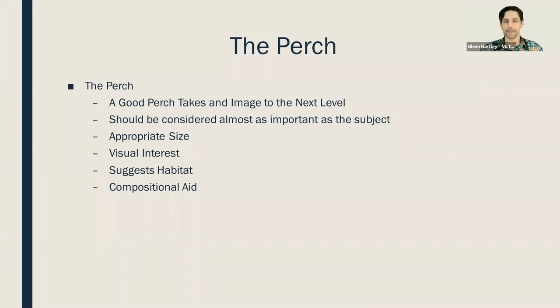Okay, so we're on to the perch now. So I put here that a good perch takes a good photo to the next level. And in my opinion, the perch should be considered almost as important as the subject. For me, when I'm going out in the field, whether it's here at home or down in the tropics, my goal is to hopefully try to create some of the best photos that have ever been taken of those birds. And that's just not possible if you're taking them on crappy perches, like boring looking branches, really big chunky things, man-made things. Those are never going to yield exceptional photos. So the perch is super important.